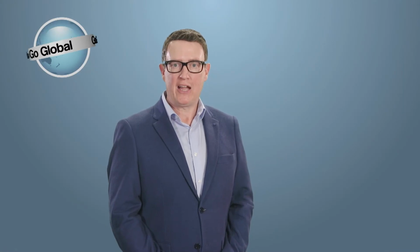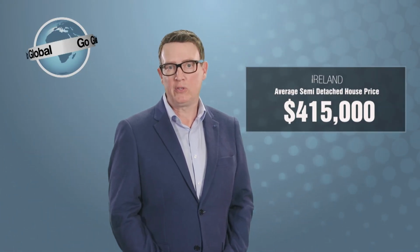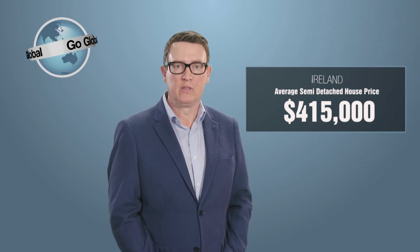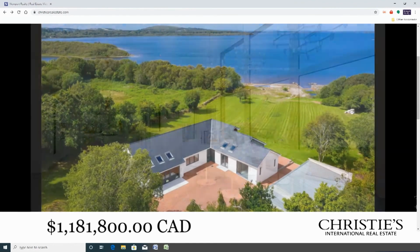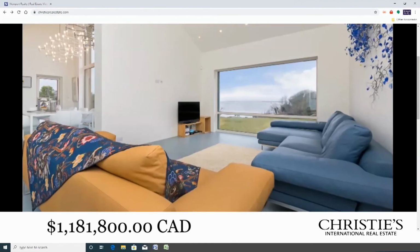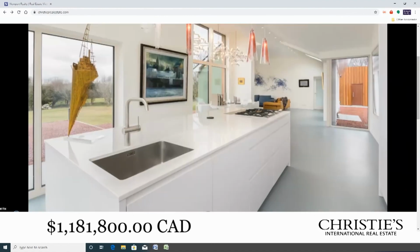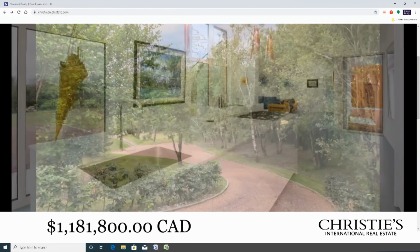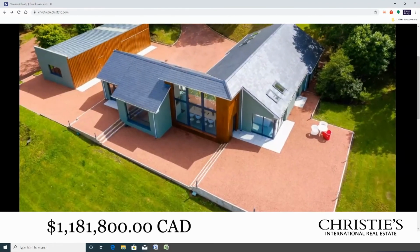The average semi-detached house in Ireland costs $415,000 Canadian, while monthly rents run around $2,100. Placed in a magnificent setting, Terry Duff is a modern and open-plan home finished to the highest standard. The house links seamlessly with the gardens and grounds. An abundance of windows offers plenty of sunlight. The gardens are extremely private and secure with mature hedging along the boundary to the front.